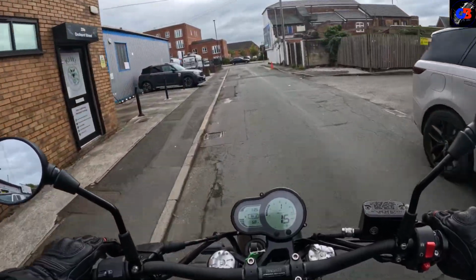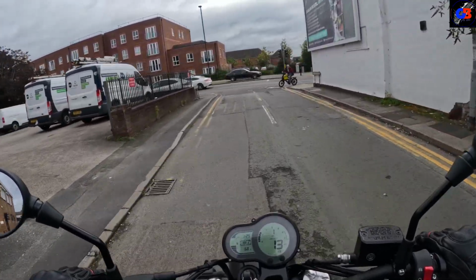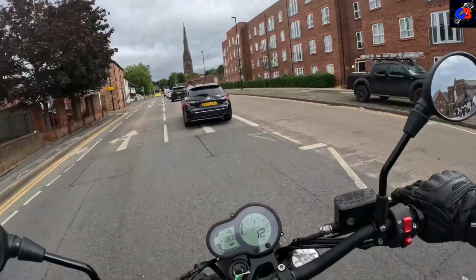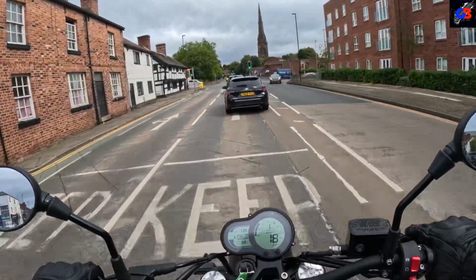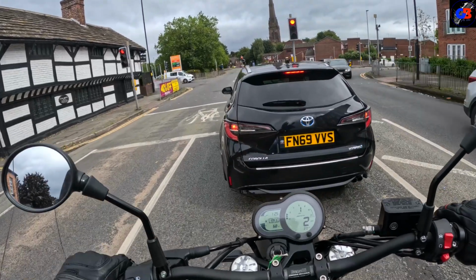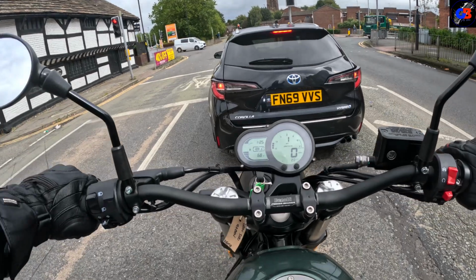You don't see many of them out and about, and they have been out for a while, and it makes me think, why? Why are more people not buying these bikes? For me, these bikes look really nice. They sound really nice. And they're at a price point that a lot of other brands just can't compete with. They're very, very well priced.